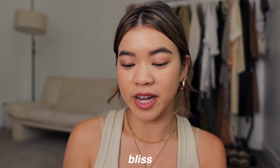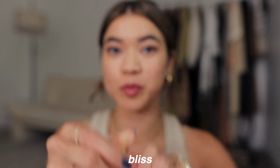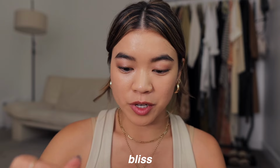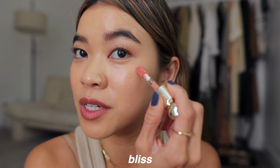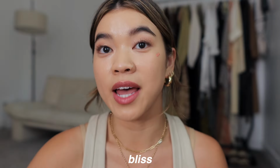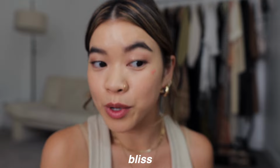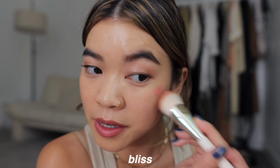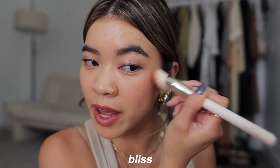All right, we are gonna go ahead and start off with our first shade, which is Bliss. This is actually the first shade that I swatched for you guys. It's this baby pink, super light. And I'm gonna show you guys, you barely apply any to the face. So we're just gonna do a little dot. And then taking the Rare Beauty blush brush, I'm going to blend this out here. And a little bit goes a long way with these blushes, so keep that in mind.